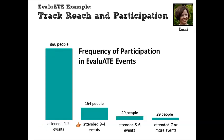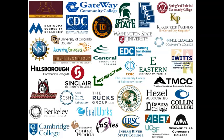Numbers are great. Well, as you can see, you're part of an elite group here, and we hope you'll keep coming back. And so these two charts just scratch the surface of what we can do with our participation database. And we also keep close track of what organizations we've engaged with. So here are many, not quite all, of the organizations that are represented among our collaborators, our contributors, our consultants.